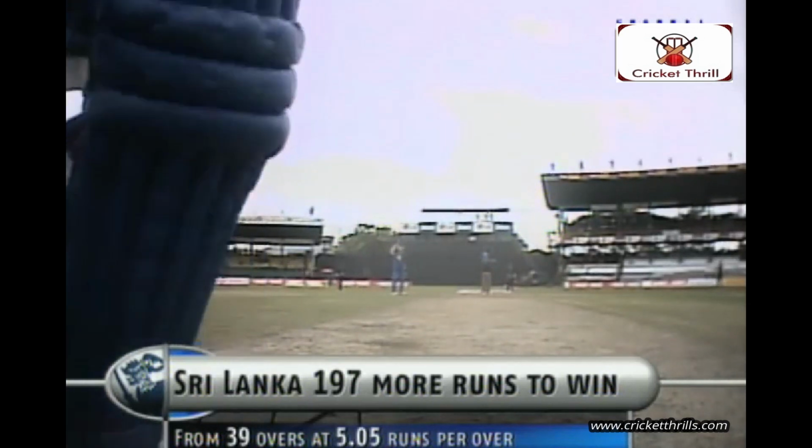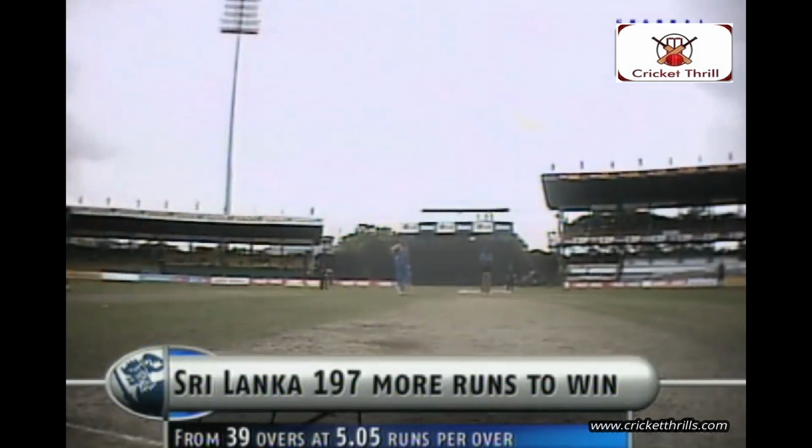Well, they've got to score it over 5 an over to win. They've got 6 wickets in hand. It'll be a really good effort if they get there.